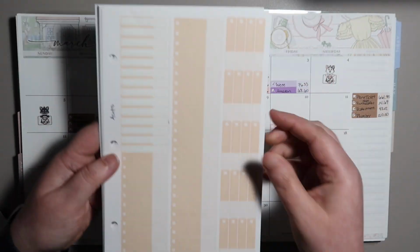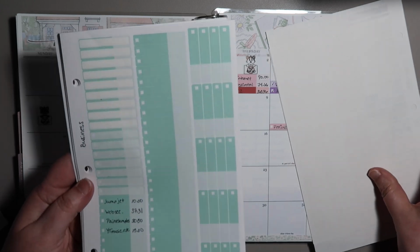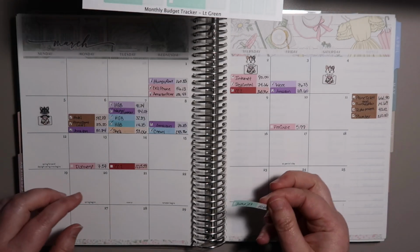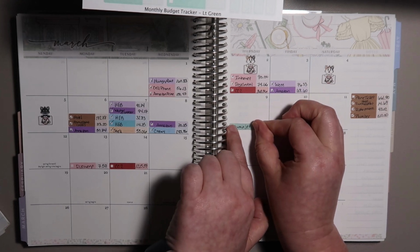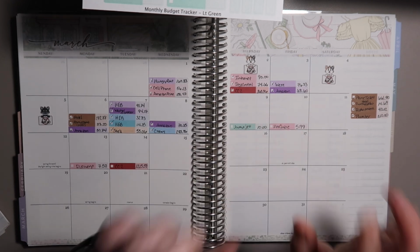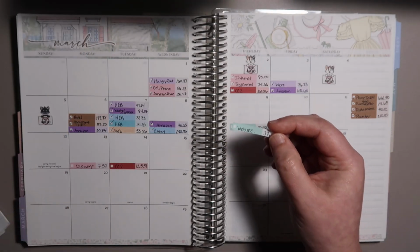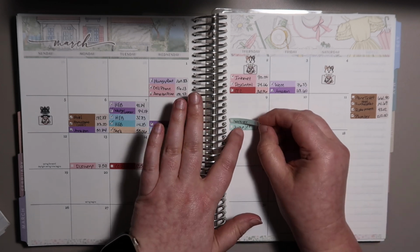Okay, I have nothing in auto, restaurants, but I do have stuff in business. So we're going to start off with item number 1, which was on the 9th. This is just all business stuff. I have yet to even set up my business budget, so I will get to that at some point. Next one is website security, and that was also on the 9th.